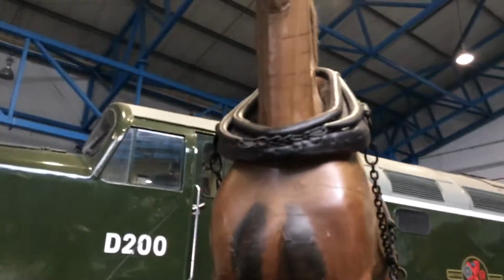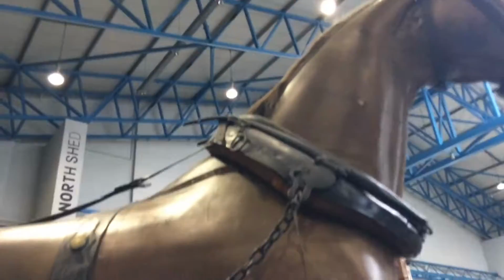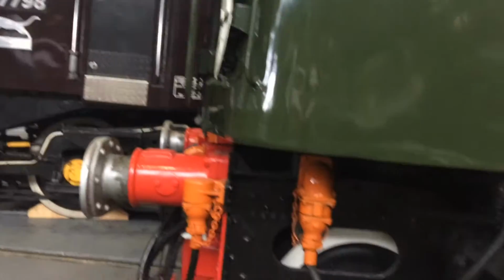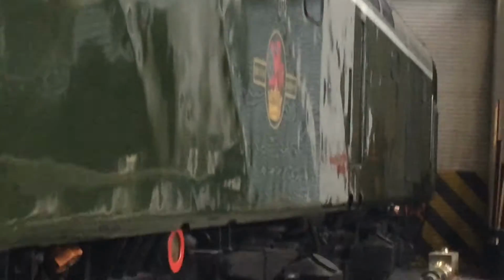I don't think that's an engine there. This is a dandy dump with a hole. Not with heads locomotive, is it? Wrong thing, yes.